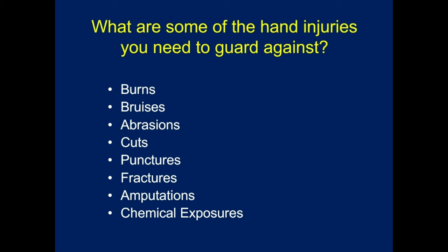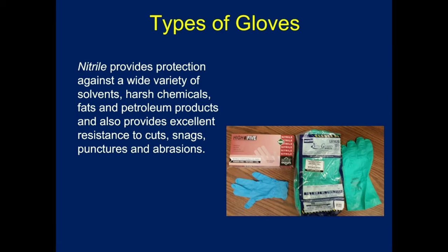What are some of the hand injuries you need to guard against? Burns, bruises, abrasions, cuts, punctures, fractures, amputations, chemical exposures. Types of gloves: nitrile provides protection against a wide variety of solvents, harsh chemicals, fats, and petroleum products, and also provides excellent resistance to cuts, snags, punctures, and abrasions.